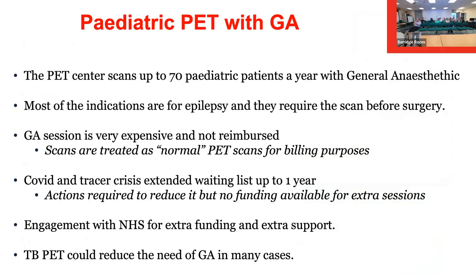Another thing that we are working on is pediatric PET with GA. We scan more than 70 pediatric patients a year with general anesthetics. Most indications are for epilepsy, and they require the scan before surgery. At the moment, we are still working for extra funding because it is not commissioned at all by NHS England. So what we are doing is basically repaid as a normal PET scan, while actually we have all the system for GA.